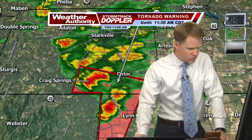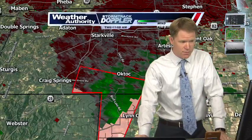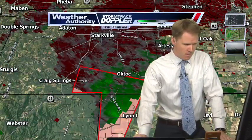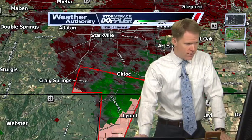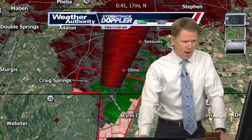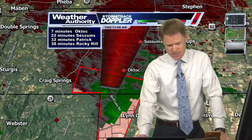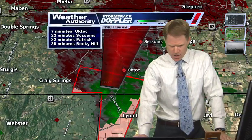At this point, looking at Storm Track Doppler radar, neither as impressive as they were 20, 30 minutes ago, but still enough there to warrant paying attention. The northern of those is moving, we're going to go 25 miles per hour. That's probably about right on this. The farther east, I'd be a little slow on some of those.